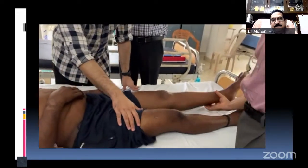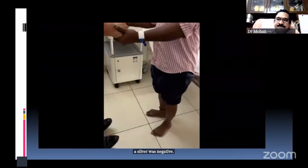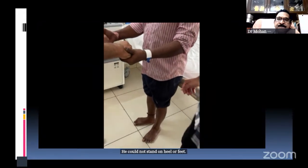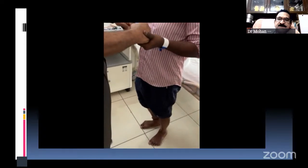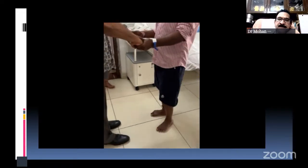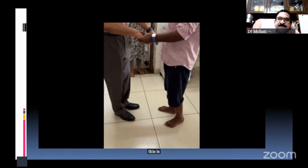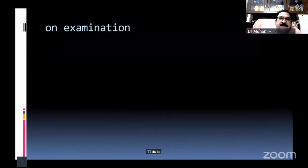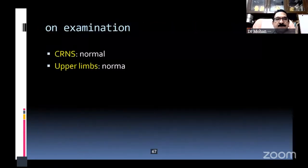SLR was negative. He could not stand on heel or toes. Hip abduction was also weak. This is how he walks, with bilateral waddling. That was positive. So examination: higher functions normal, upper limbs normal.